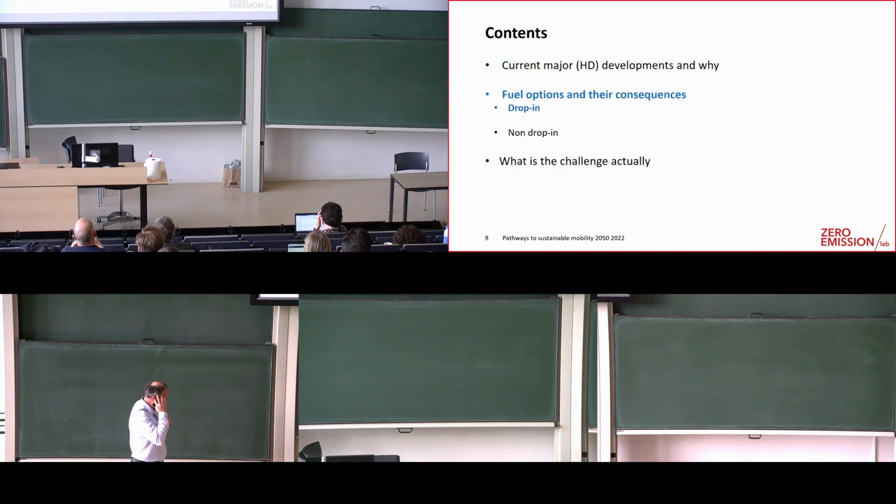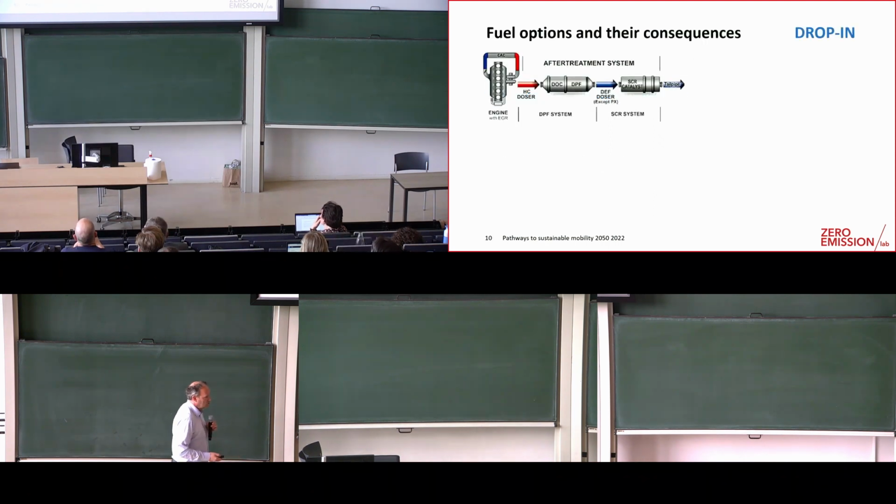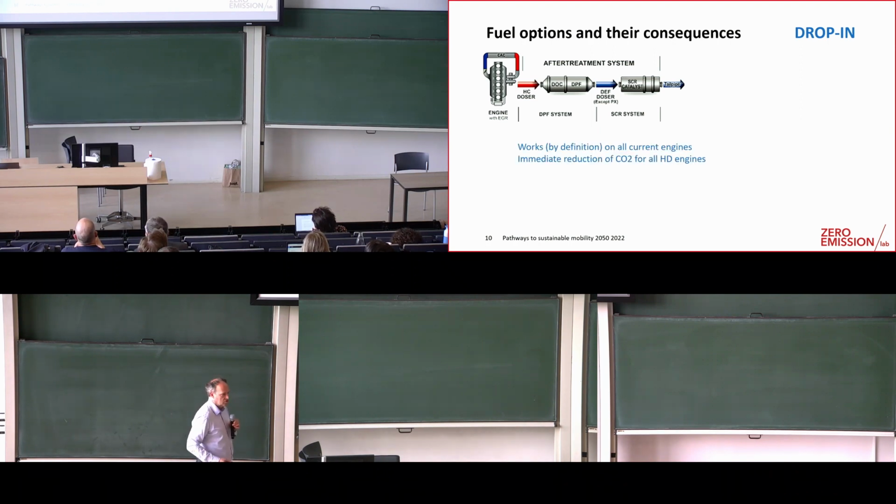Well, if you then look back, what are the fuel options? If you want to look at a broader view on a well-to-wheel analysis, you can have two roads. You can go drop-in. That's by far the easiest way. You don't need to change the concept, because 99% of heavy-duty engines are diesel engines, so you can just put it in, by definition, because it is a drop-in. It works immediately, and you get an immediate reduction in CO2 of your complete fleet. So that's a very viable option.